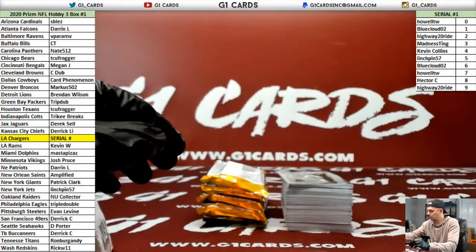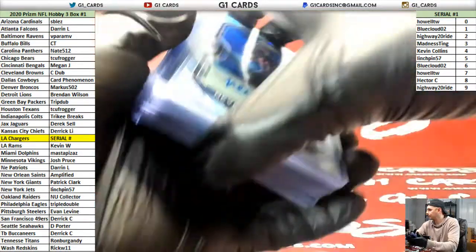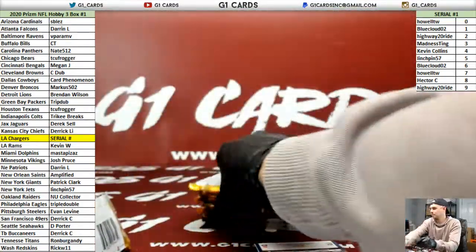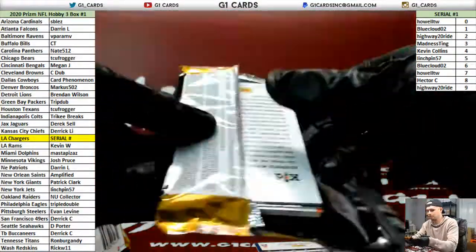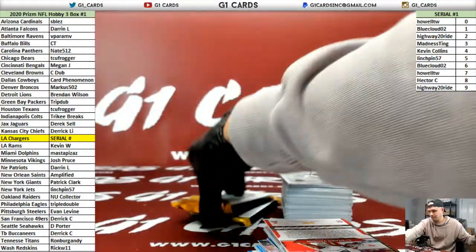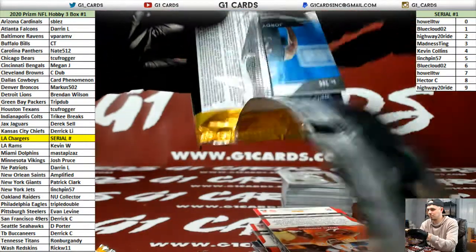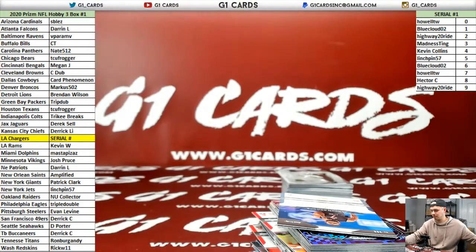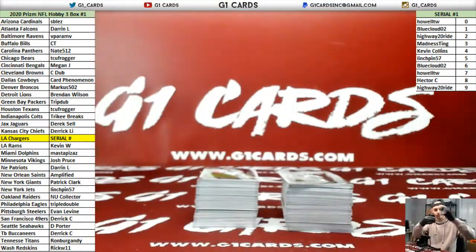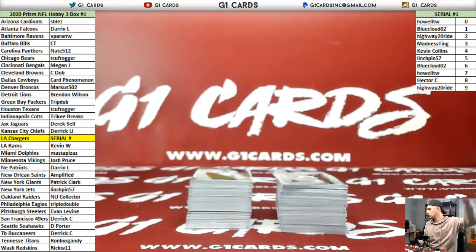The red was out of 149 or 175. Where'd you go, Herbert? 149. We got a third autograph, maybe. I think we might have got four autographs, unless these colored cards are backwards. Yeah, this has rookie patch autos. I think you get one per case.